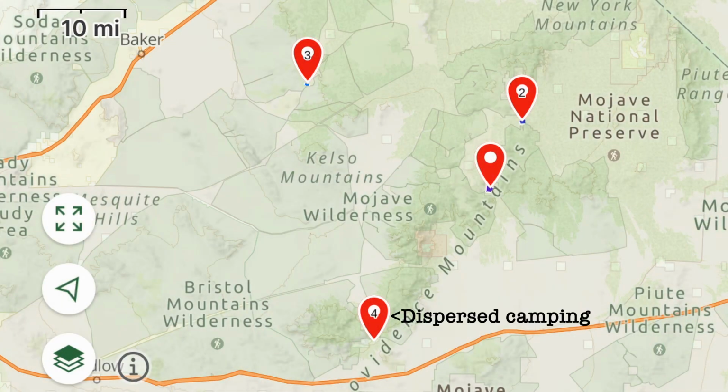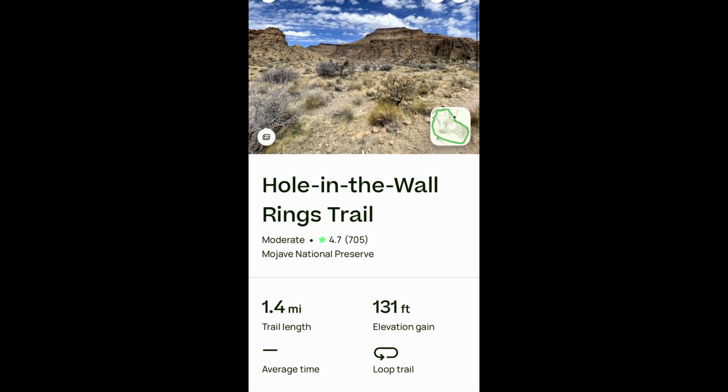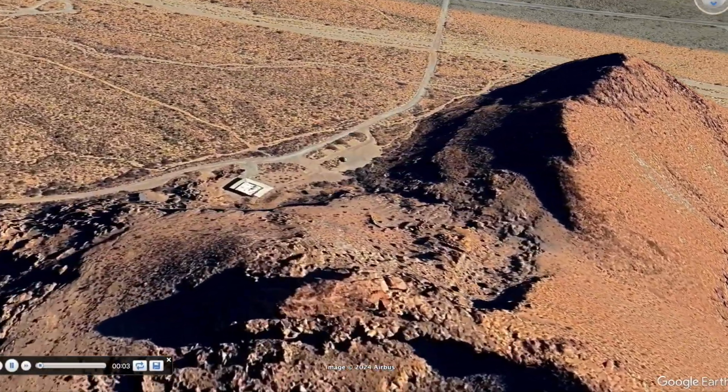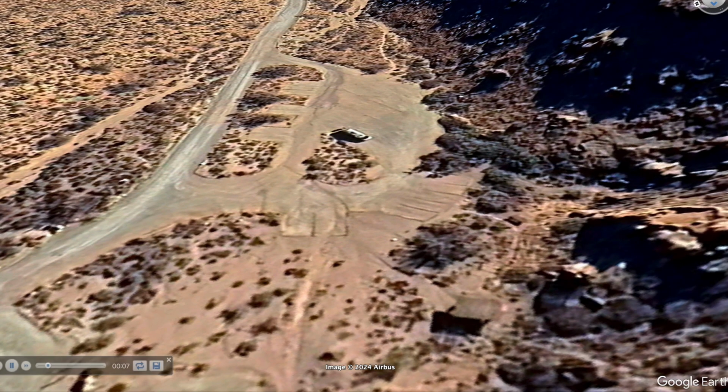While in the area, we planned on checking out some of the local sites, like the Hole in the Wall Trail, the Rock Spring Trail, and the Lava Tube. The Hole in the Wall Trail is a 1.4 mile trail, with its main interest being a section through a short slot canyon that has a couple of sections where iron rings have been affixed to the rock wall to assist in your climbing.